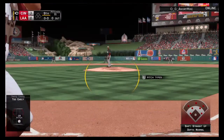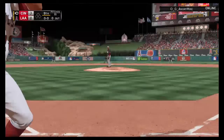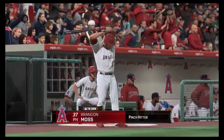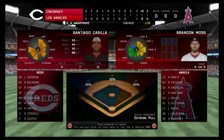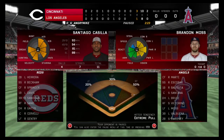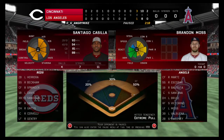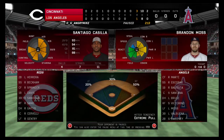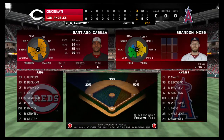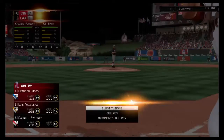Leading off the inning, Avisail Garcia. And they'll need him to get something going here. Brendan Moss will be summoned to pinch hit here to start the bottom of the 9th. And remember, they need 2 to tie, 3 to win. So he's got his work cut out for him here. Charlie Furbush will come on now trying to finish this one off here in the bottom of the ninth.